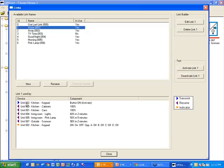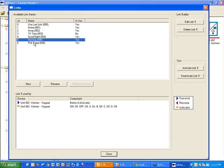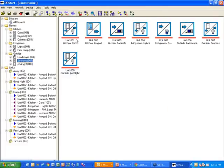So now I can get a look at, here's my scene name called home. It's the kitchen keypad on button. The cabinets, they're going to go to 100%. These devices are going to go on, and that's my scene. So I can go through and now modify every one of my scenes to the lighting levels that I want them to be at. And now at this point, I would literally go out and program each device.